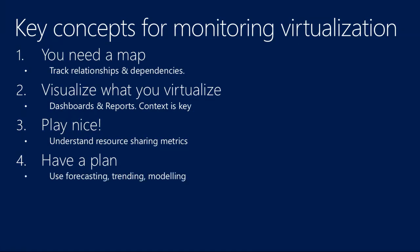Have a plan. You need features like forecasting, trending, modeling, what-if scenarios, modeling host failures, trending your resource usage into the future to know if you can fit this new VM project. You've got 2 Exchange VMs to deploy next month. Will they fit on your cluster? To know when you're going to run out of storage space, or even more important, out of performance. When's your latency going to suddenly climb on the storage? And so you can order more hosts, more memory, more storage. You need this stuff to convince your boss, right, that you really need a new host.